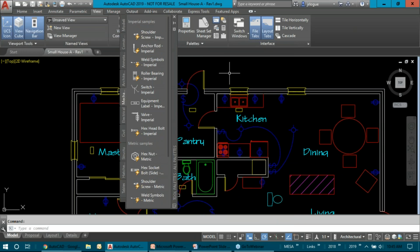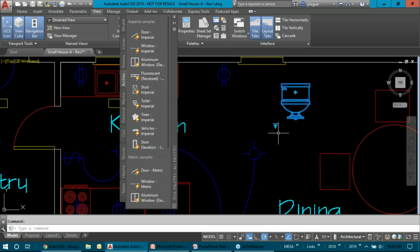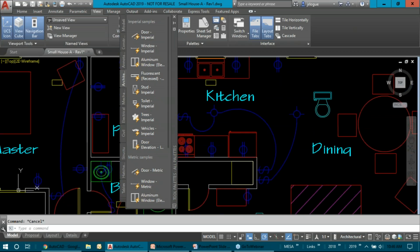And the functionality here is the fact that it's just a sampling. This is by no means a complete library of, in this case, mechanical things. But what you can do is definitely use whatever's here just by dragging and dropping them onto your drawing. Maybe on the architectural tab, if there's something I wanted, like this toilet, you can bring the toilet in. This toilet happens to be a dynamic block, so you can actually change it from an elevation view to a plan view, and you can get that block to show up that way.